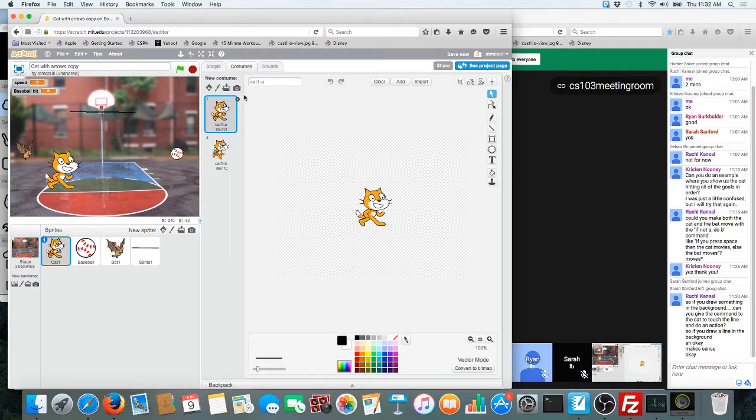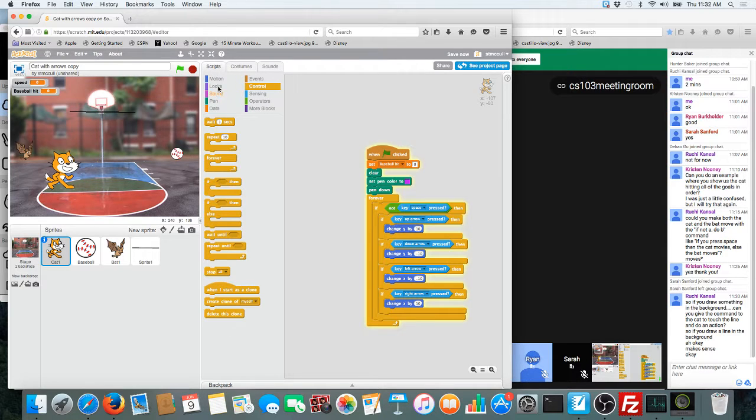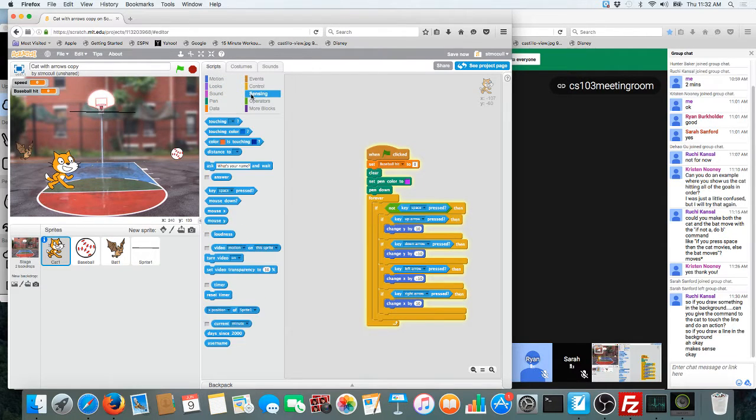is go to the cat and say, I thought those were yes. So you could check and see if your X position or Y position is at a certain place that happens to be the X position or Y position of the basketball net, but that requires you to know exactly what the position of the basketball net is, which I don't think you want to do. I think it's much easier to make a sprite and add it in.